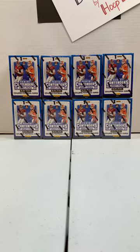I don't remember if last year's product called for one auto per box, but this one does. So I'm hoping to get eight autographs tonight. You always know there's a chance that you don't get one, or you get points or something like that. But hopefully we're going to pull some autographs tonight. I'd love to get some big names like Najee Harris, or even bigger than that. That would be pretty cool. I'm just ready to see what this product has to offer.